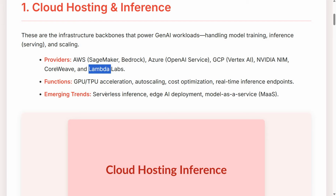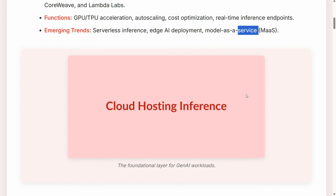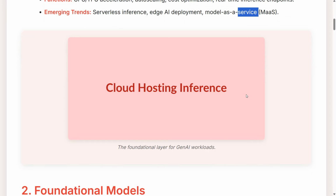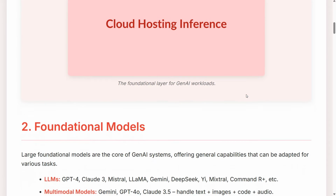And are there newer trends making this even more efficient or accessible? Oh yeah, definitely. We're seeing things like serverless inference emerging. That's a big deal because it means you only pay for the exact compute time your AI uses. Scales from zero instantly. Exactly, without managing any servers. Then there's edge AI deployment, processing closer to the data source for less delay, lower latency. And also model as a service, MaaS, which basically abstracts away all the infrastructure complexity, makes complex models easier to access.